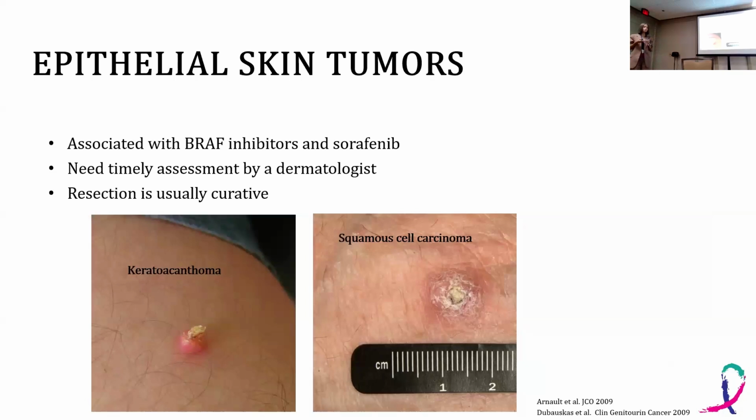Just a word on another skin side effect that we see specifically with the BRAF inhibitors and with sorafenib. On these drugs, we can see small skin tumors. These are examples of the skin tumors that we can see. And those are relatively common, especially if you're on a BRAF inhibitor alone. If you're on the BRAF inhibitor plus a MEK inhibitor, we see them a little bit less commonly, but they do still happen. So for all of our patients on a BRAF inhibitor, we recommend at least a yearly follow-up with a dermatologist to have your skin checked. And then usually we don't need to stop the chemo or anything. If those develop, the dermatologists are going to remove them, and usually removing them is enough. But it's important to have somebody look at your skin at least once a year if you're on a BRAF inhibitor.